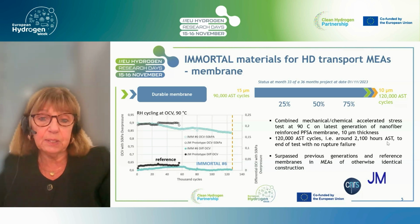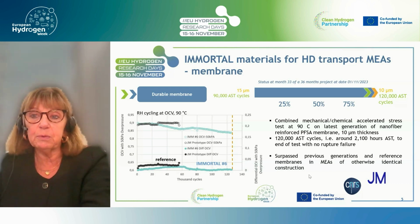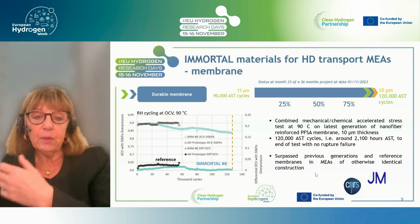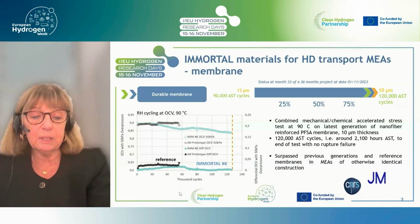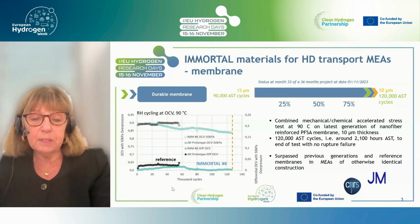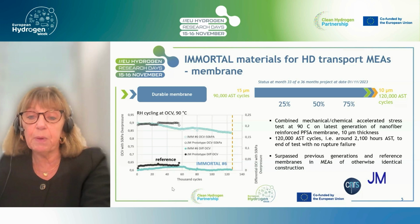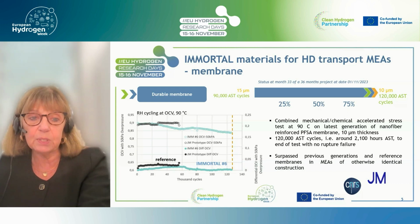And this surpassed the previous generations of reference membranes and also nanofiber reinforced membranes that we've prepared. So this is on a scaled up membrane. This is part of a 20 linear meter or so roll of these 10 micron reinforced membranes. And this is the membrane that's been used in 2 of the generations of the short stacks that have been prepared and tested.